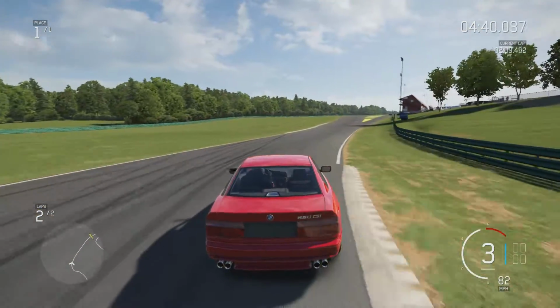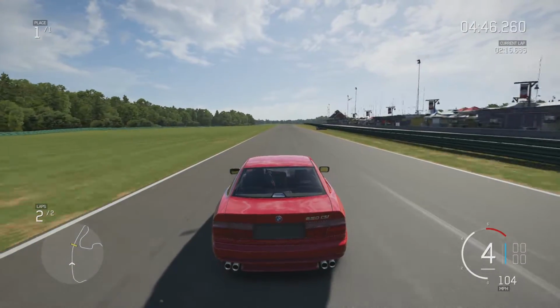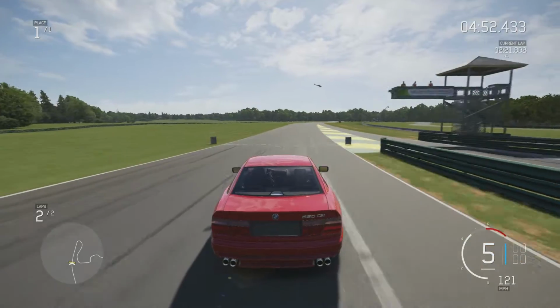This is meant for long distance cruising, and you could cruise all day in this thing, slam it into high gear, and that V12 will pull you no matter what, and it won't make a noise either. And it's luxurious as well for the time, like I showed you before.